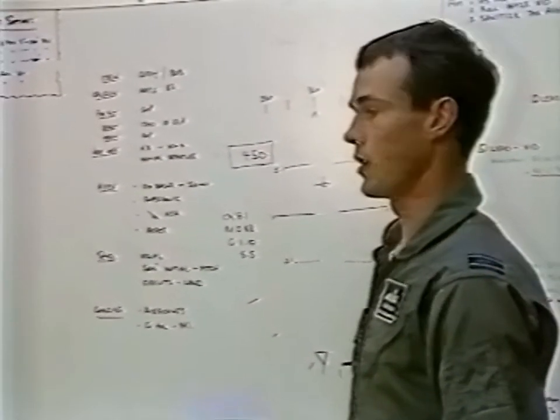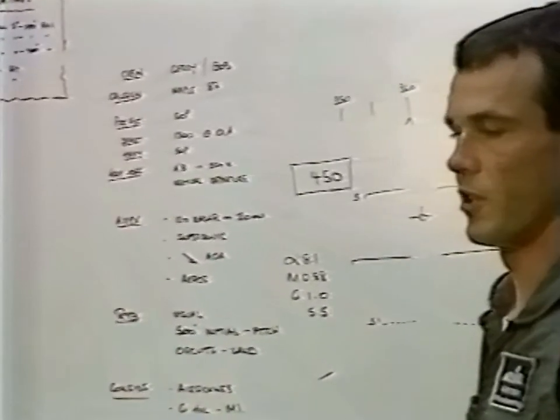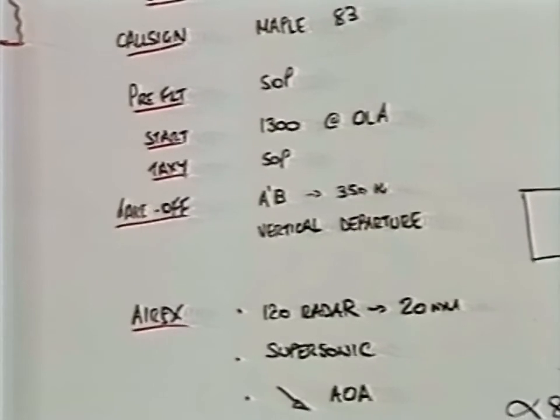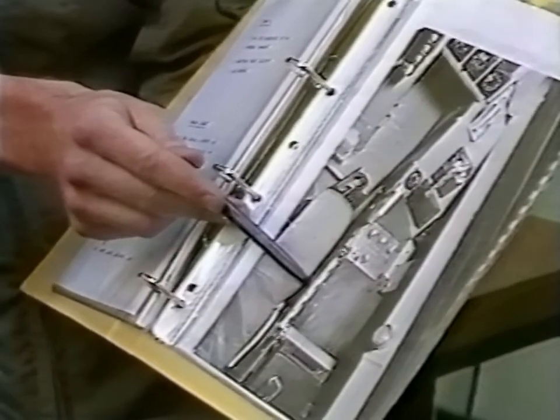However, it'll be a standard start and taxi. I'll talk about the checks I'm doing as we taxi out. The RAAF believes in leaving nothing to chance, even though the possibility of something going wrong is extremely remote.